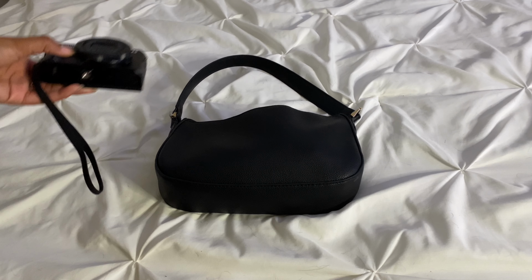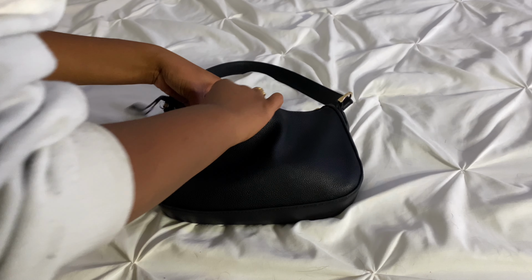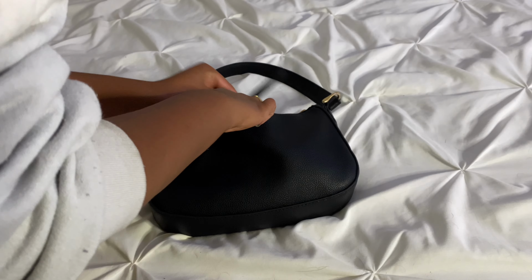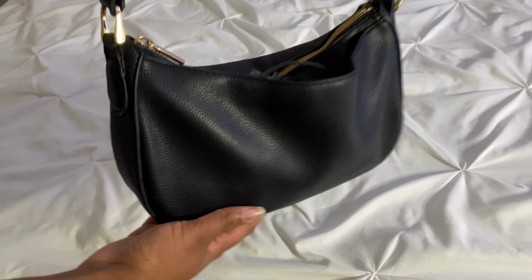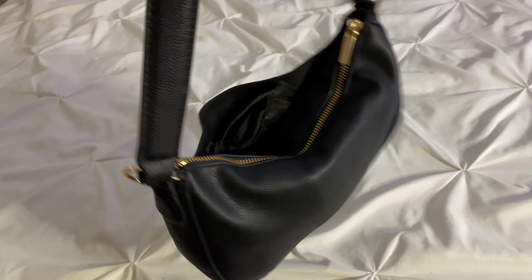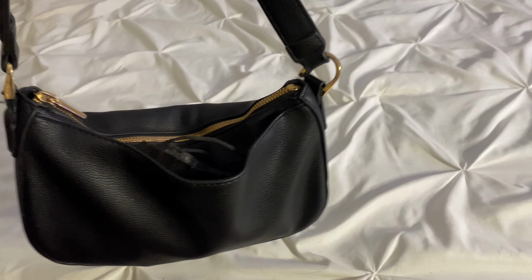I'll show you guys a little snippet of me putting my Canon G7X, but literally this bag may look small, but it can literally fit everything in here. So I definitely suggest getting a baguette bag, a cute little everyday baguette bag or shoulder bag because it literally fits a lot of stuff in here, especially the ones from Target. It has a lot of room in here and it's not even heavy.